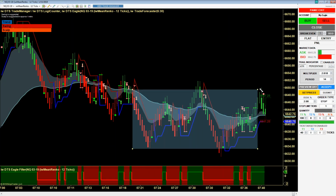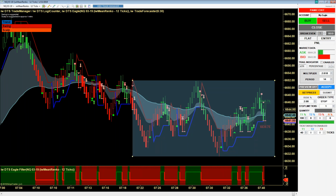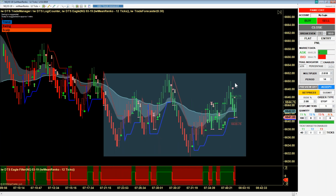And our trading zone is starting to get a little bit broader now. Probably looking something like this. And of course, what we need to do is wait for the breakout, look for the retest, then we'll have a better idea where we want to place our order.